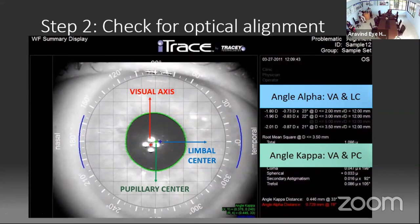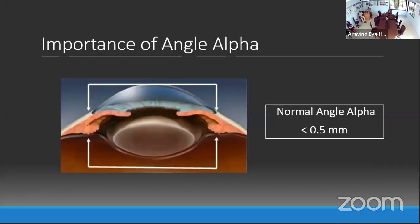So how important are angle alpha and angle kappa? Angle alpha is more important in cataract surgery because the center of the bag, where you're going to place an IOL, will almost correspond to the center of the limbus. That is why a normal angle alpha of less than 0.5 mm is very essential before you even think of implanting a premium lens. When you implant a monofocal lens, even a little bit of decentration is forgiving. Whereas with an aspheric, multifocal or toric IOL, even 0.5 mm of decentration can result in major optical dysfunction.